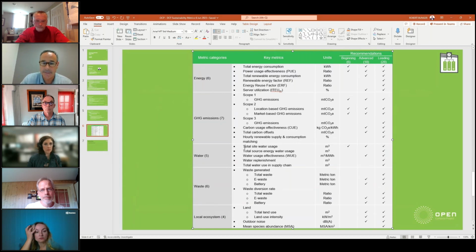Getting to water, it's total water usage, including WUE to get you the ratio. We added water replenishment. There are some places that are actually adding water back into the system. And then this is very leading for the purchased products: is there water usage in the supply chain? So it's kind of like a scope 3-ish type of thing, but for water.